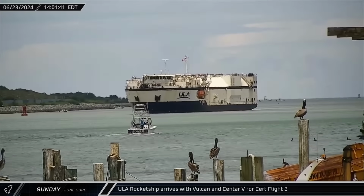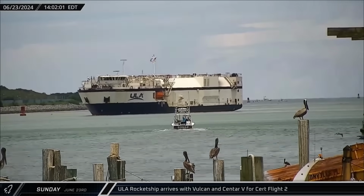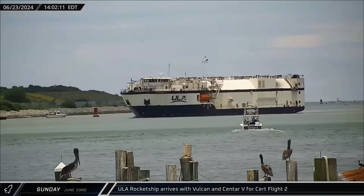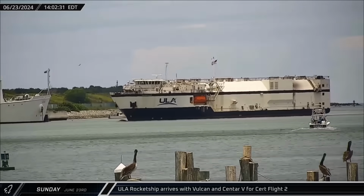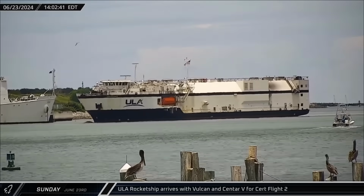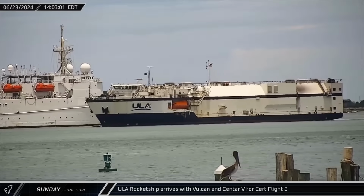United Launch Alliance's rocket ship arrived with the Vulcan and Centaur 5 for the vehicle's second certification flight. This flight will fly a mass simulator into orbit to meet national security space launch certification requirements after its originally planned Dream Chaser payload was delayed.